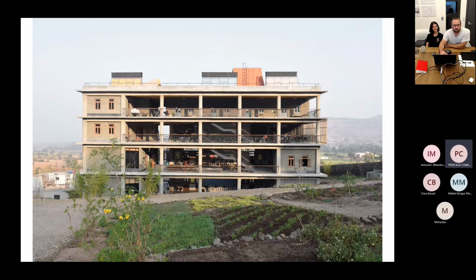And here is another image, really in this landscape, of the iconic solar chimneys that we can see here.